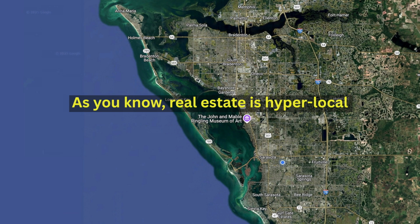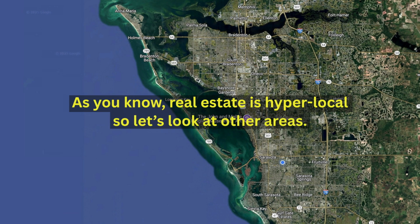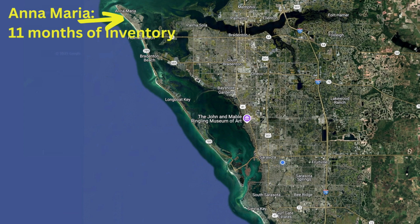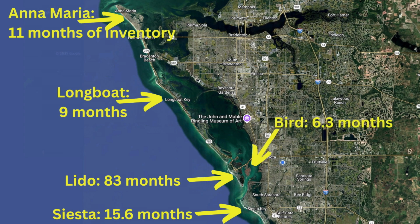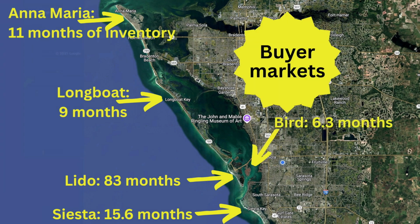As you know, real estate is hyper-local, so let's look at some other areas. Anna Maria has 11 months of inventory. Longboat Key is 9 months. Lido has 83 months, but that's because nothing sold in May and kind of skewed the number. Siesta Key has 15.6 months, and Bird Key has 6.3 months of inventory. So in a nutshell, our barrier islands are experiencing buyer markets in varying degrees.